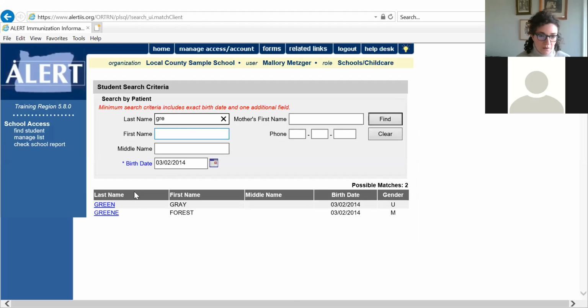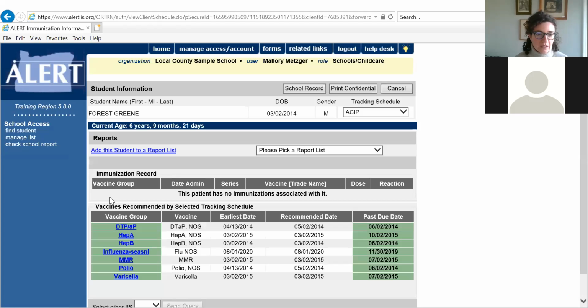Okay. There's two kids with those letters. We're going to pick the right one. And this record shows that the patient has had no immunizations associated with it, and then that they're due for everything. So a couple reasons why this could be that this child has never gotten any vaccines, so they don't have any. We get names from the Oregon birth certificates. So if this kid is born in Oregon, they will be in alert, but they didn't get any immunizations.